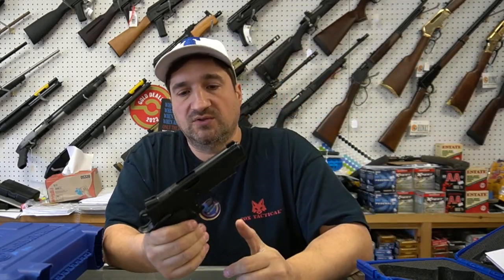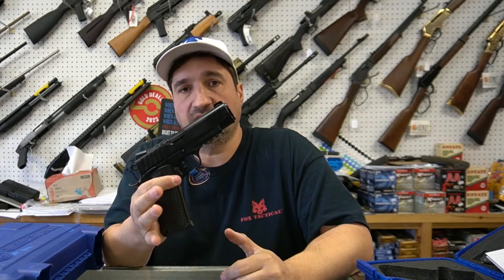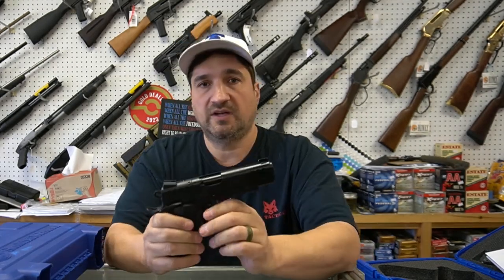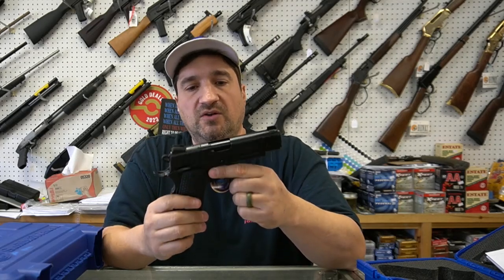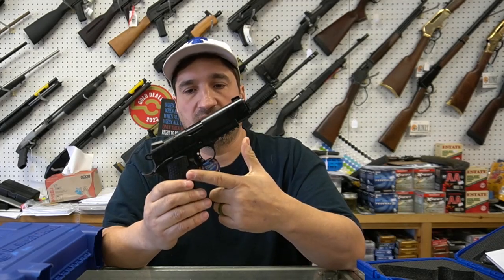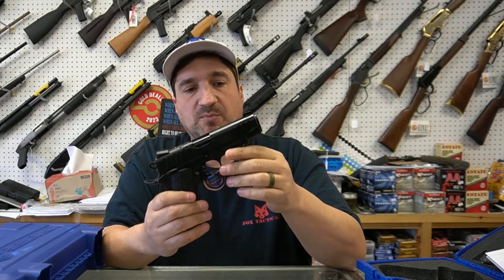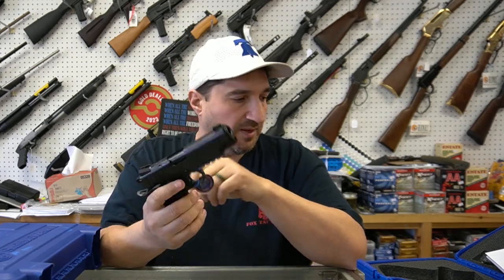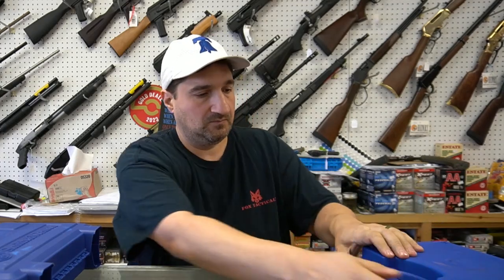Gerson's always putting out cool stuff too. This is one called their Influencer. So if you do go on YouTube, apparently you gotta get one of these. Kind of traditional 1911 with a few modern touches. 8 round, regular full size grip, but 4.5-inch barrel with a rail. Also optic ready. Not expensive.